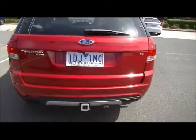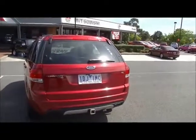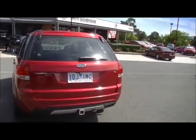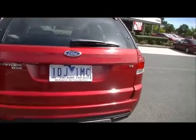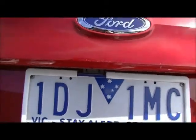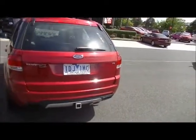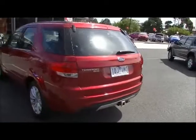Also, you notice it is fitted with colour-coded reverse sensors, does have the tow pack as well, 2.3 tonne towing. Previous owner has also fitted it with an Anderson plug, which we will also mention a little bit later. Is fitted with a reverse camera. Once again, we'll discuss that during the video.